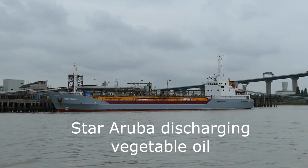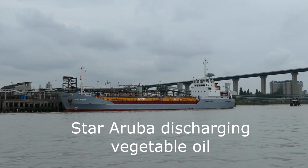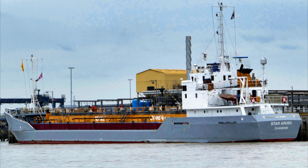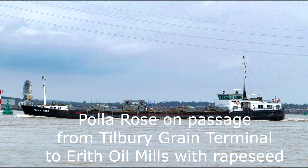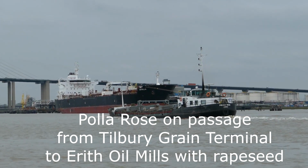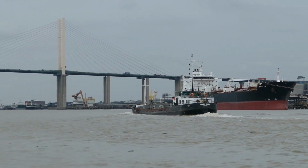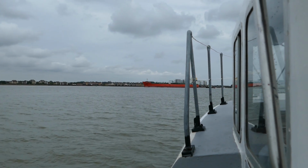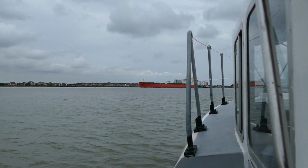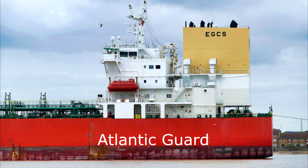Star Aruba is on a regular run from either Terneuzen or Rotterdam with vegetable oil for the local oil mills. Inward bound is the Polar Rose, on passage from Tilbury Grain Terminal to Erith Oil Mills with rapeseed. Inward bound is the 50,000 tonne product tanker Atlantic Guard, built in 2019, and she's fitted with a scrubber to clean the exhaust system.